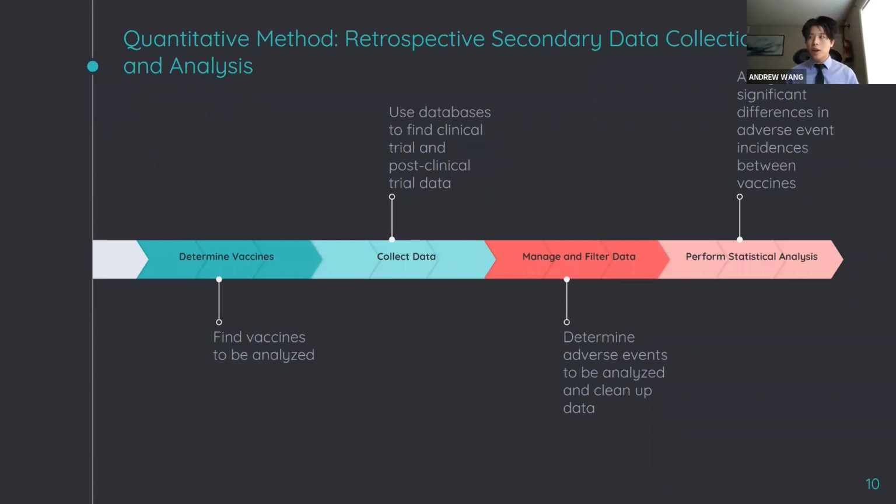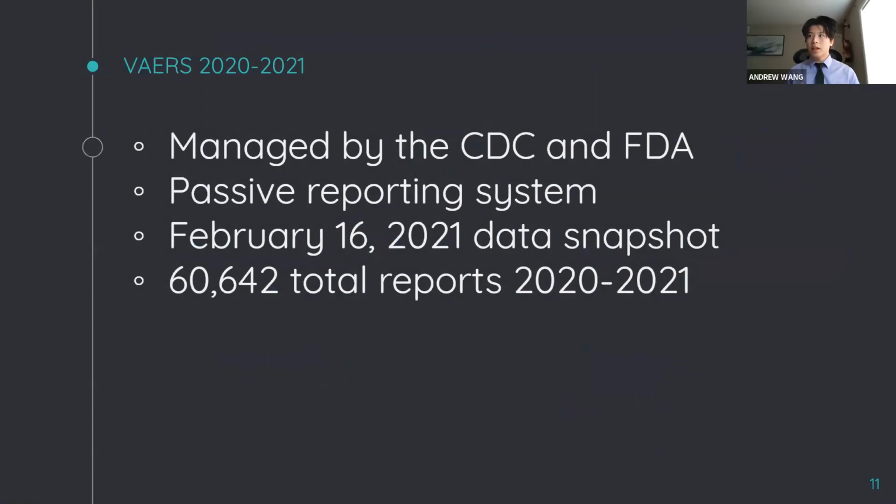And that brings me into my collect data phase. I collected data from clinical trial papers from the New England Journal of Medicine. I collected vaccine post-clinical trial adverse event incidences from the Vaccine Adverse Events Reporting System, or VAERS. This database is managed by the CDC and the FDA and is a passive reporting system, which means that it relies on individuals to send in reports of their experiences. Anyone can submit a report to VAERS, including parents, patients, and healthcare providers alike.